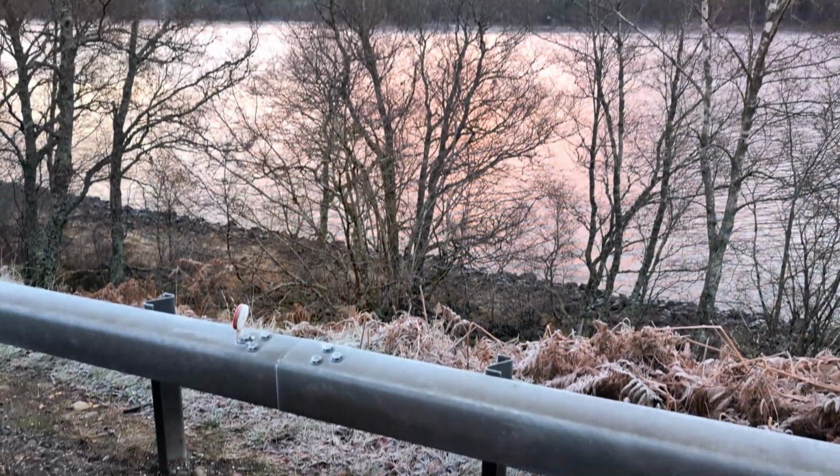Morning folks, it's a very cold one here today. It's 7:30 currently in the morning. We're going to go out for a hike today. So we've got about an hour and a half to 2 hour drive up to the Cairngorms, and then we're going to go for a hike. So unless anything interesting happens on the way, I'll see you up there.